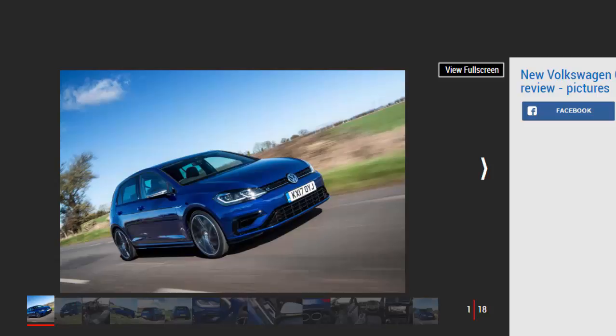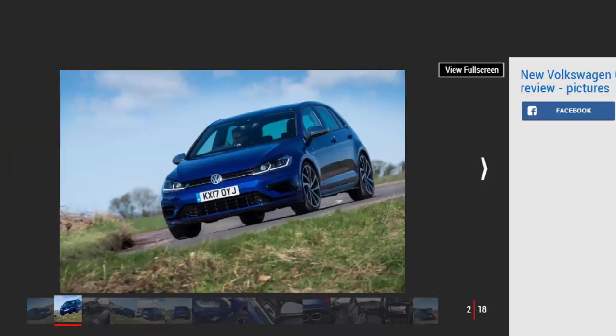If you're set on a hot Golf, consider the GTI, as it's significantly cheaper while still being great fun. As part of the recent round of updates for the ever-popular Volkswagen Golf range, the Golf R hot hatch has been refreshed. Of course, since this is a performance car, there's been the obligatory power boost, and the new car now gets 306 bhp from its 2.0-liter four-cylinder petrol engine.